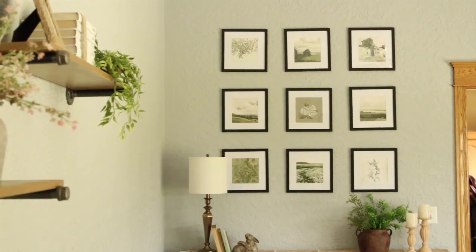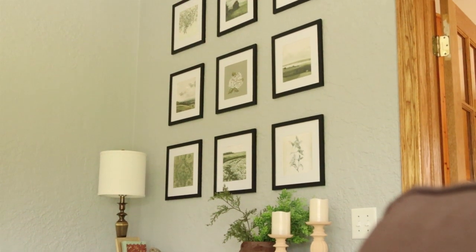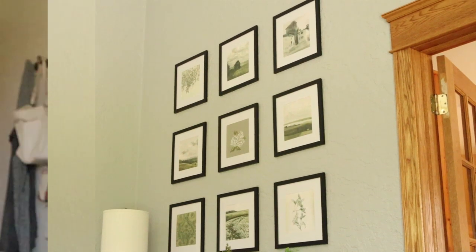And it's not just me. I've had multiple family members say that they just really think that the gallery wall makes the room seem so grand. It really just fills up that space. It makes it feel like it was meant for that space, and that is a really big tip when it comes to making your space look very eclectic, collected.